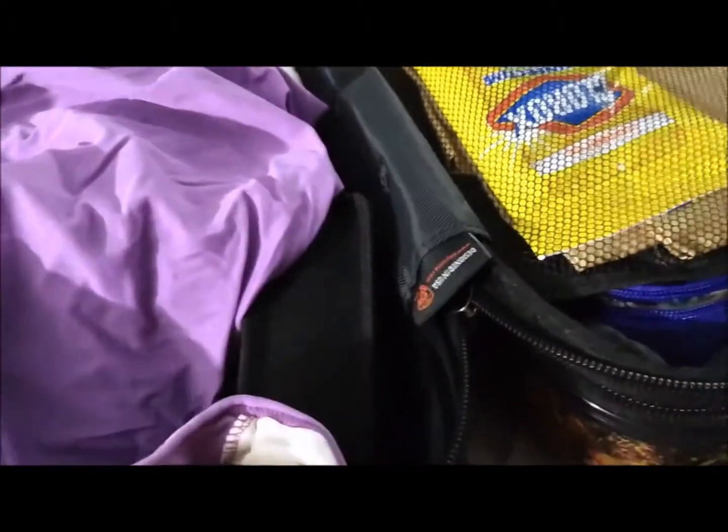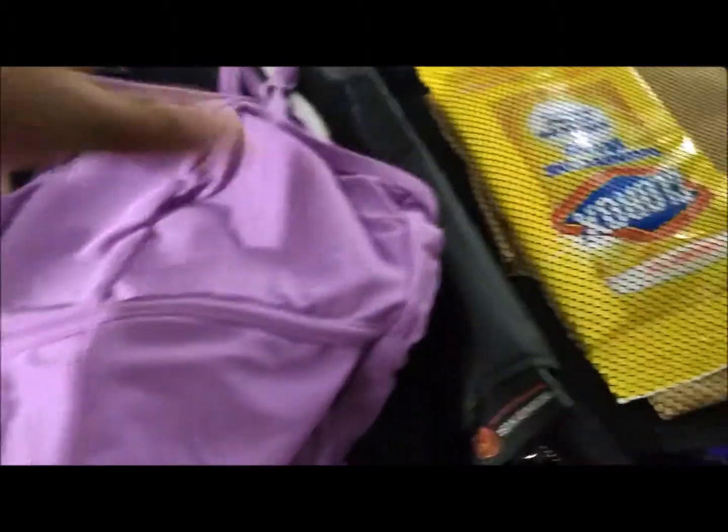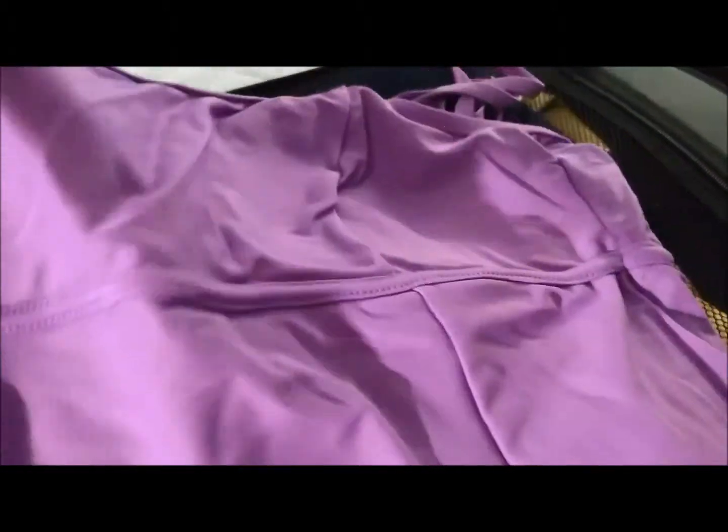Anyway, so I definitely need to keep the bathing suit, and this is a cutie. I found this this week. It's a one-piece. I like my bathing suits with a little skirt on them, so it's a pretty color. It's hard to find a pretty color and something that's not too busy. So this is just like a double strap, 2 straps there, the bralette area, and a little skirt that comes down, and then you have underneath, of course, your little panty part. So I'm excited about that.